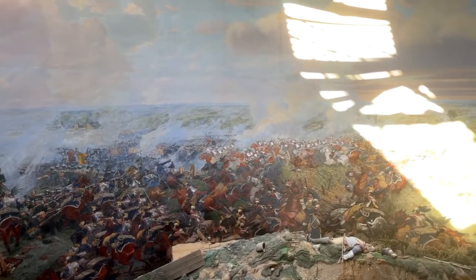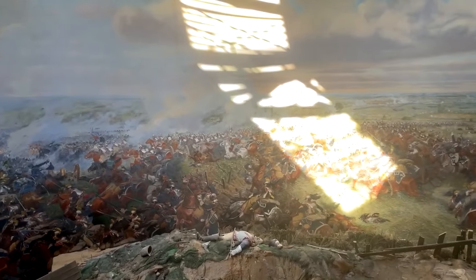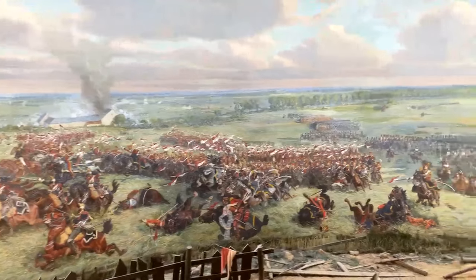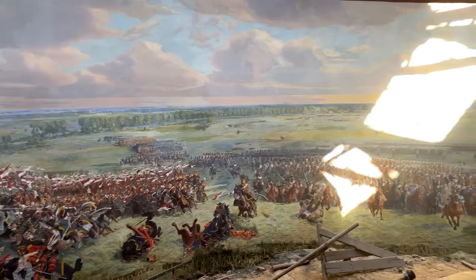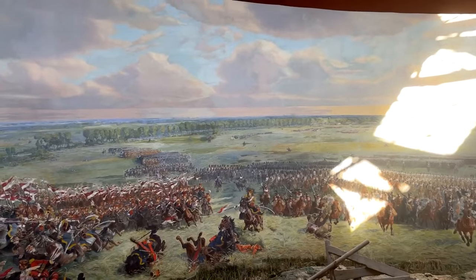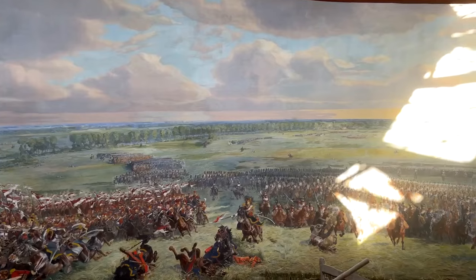And we're standing here on top of what used to be the British positions. Yeah. Duke Wellington with his army was standing over here, a little higher, when they were attacked by the French. So over here at this side we can see the French army coming nearby. Napoleon himself, we can see a little at the back of the painting on his horse, a little smaller.